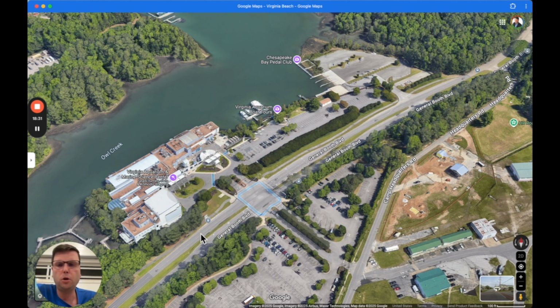So just make sure you do a little bit of research before you head here, and if you can help it, I would avoid it Saturday and Sunday, just because of how crowded it gets, especially in the summertime. And just a quick tip, if you are going to go more than once in the year, you definitely want to get season tickets. It's well worth the savings.